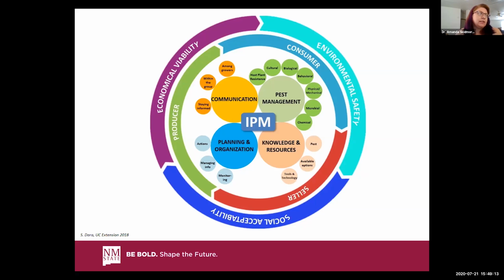And then we need to think about the different components or the different people that are involved in implementing an IPM system, whether it's for a backyard garden or for a small farm. You're still going to have somebody who's working in the field, that's our producer. You're going to have somebody consuming the end product, and then you're going to have somebody who is going to be selling things in that system. So we want to try to keep that sustainable as well.